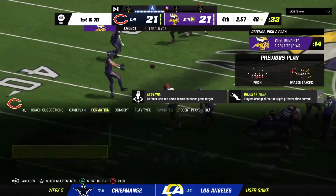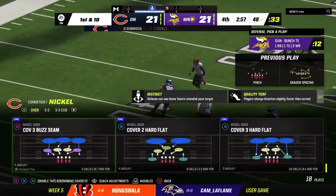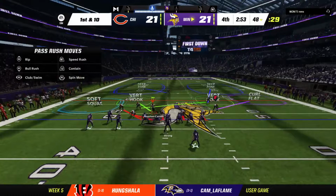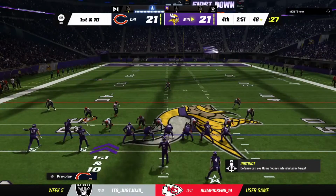They brought in a heavy set on third down, and that usually means running play, but we have seen them throw out of that formation. And sure enough, they snuck the tight end out on that one, wound up hitting him for a first down.